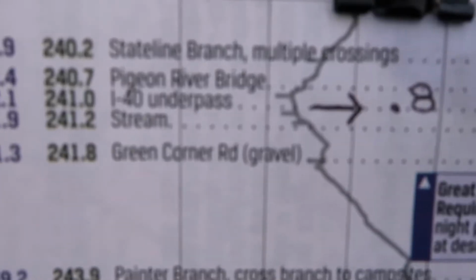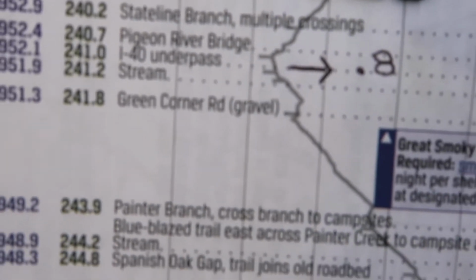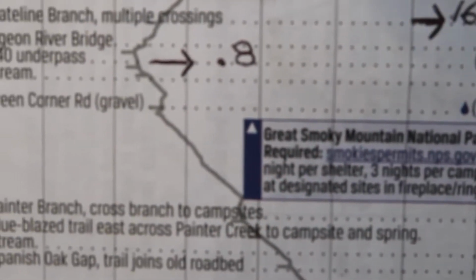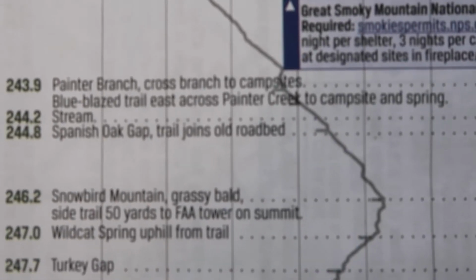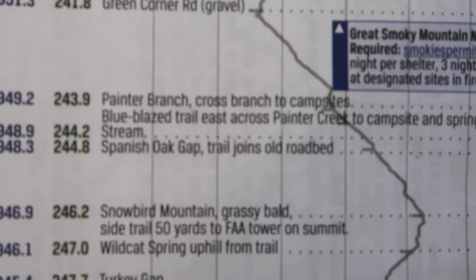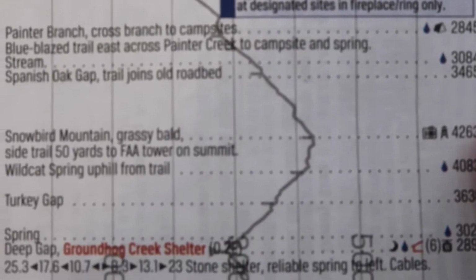Here we go. All right, we started the morning right there at the I-40 underpass at mile marker 241, and we had a climb. What was the elevation? 1435 was where we started at interstate level, and we had a climb all morning, all the way up to Snowbird Mountain Grassy Bald. That was 246.2 on the mileage, but the elevation was 4263. That was one heck of a climb.